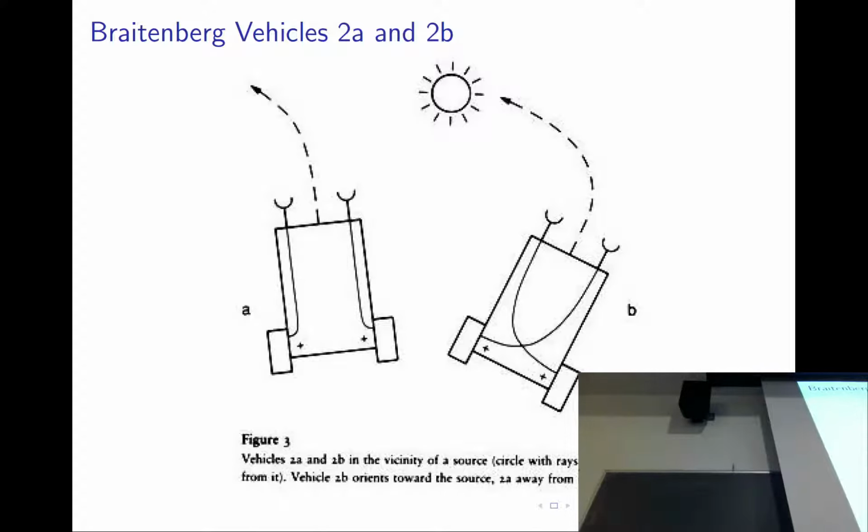Let's have a look at vehicle 2B, which is exactly the same as 2A. Two light sensors, two wheels, but now we take the wires and we cross them. This one now, if the flashlight is in front and to the left of the robot, it will turn towards the light. Why?